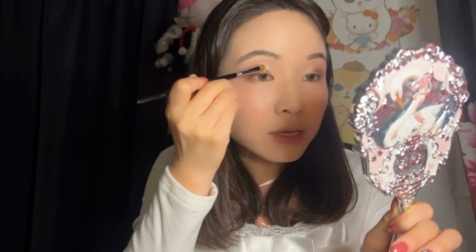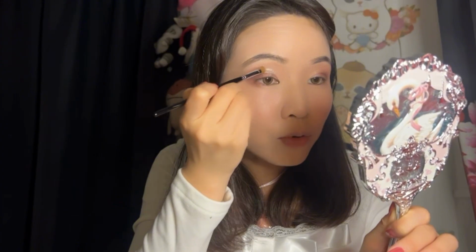And this formula has great sticking power as well, which I am thankful for, because that can't be said for all Japanese drugstore eyeshadow brands. But yeah, Visee understood the assignment with this palette. And I love how when you look closely, it gives kind of like a confetti effect. There's a lot of different colored reflex.